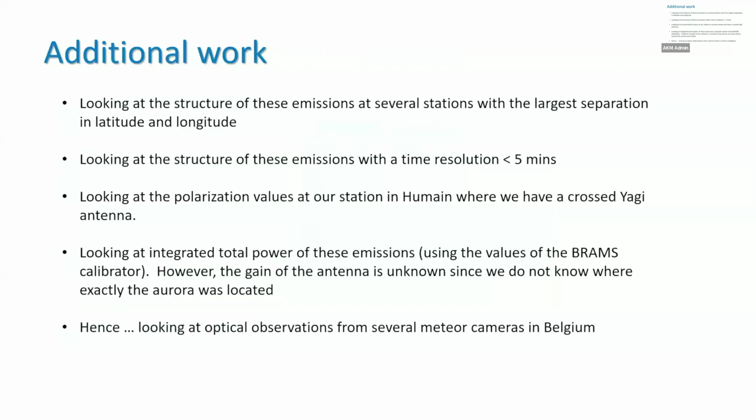We can have a look with better time resolution than just 5 minutes, because these emissions are extremely dynamic. One interesting thing is that at our station in Humain we have one crossed dipole Yagi antenna, so we can measure the polarization. And it seems that from the models for these cyclotron emissions, you should expect left-handed polarization. So that's something I can check.